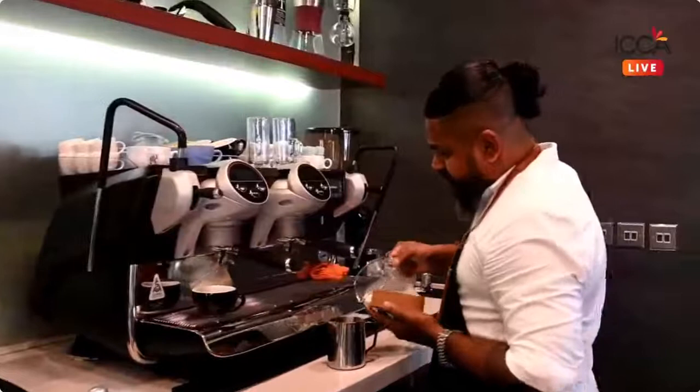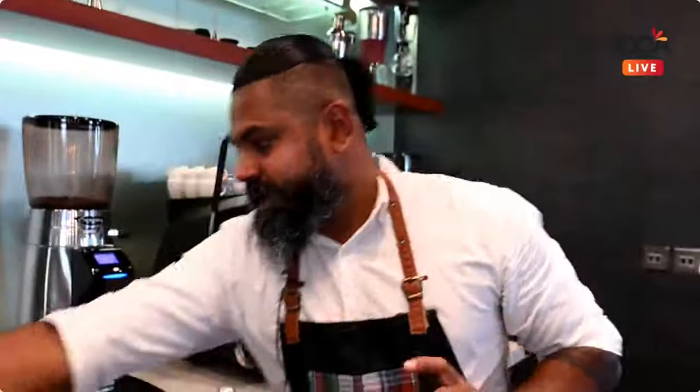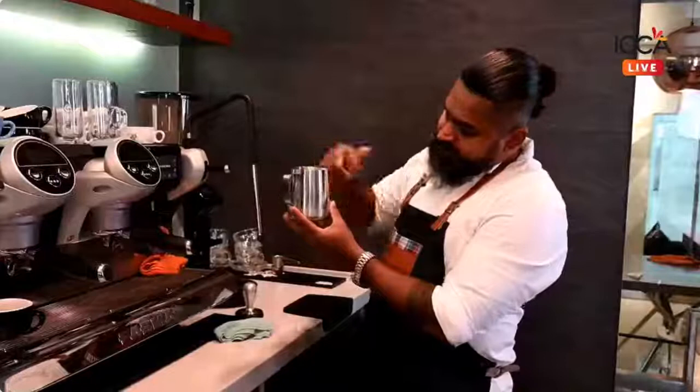The amount of milk we'll be taking will be the same as before. We take 1/3. I'm going to put my milk back on the ice so it will not drop in temperature. Purge and wipe. Now, the difference on steaming is that when I'm frothing, my steam arm was always just 1 centimeter below the surface. So if the milk was there, my steam arm was there.